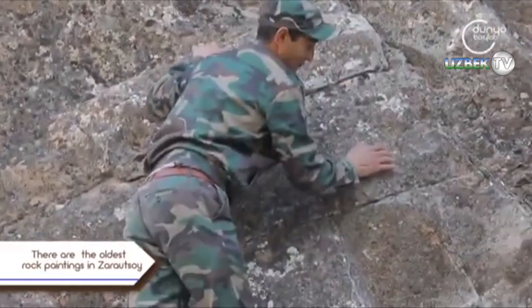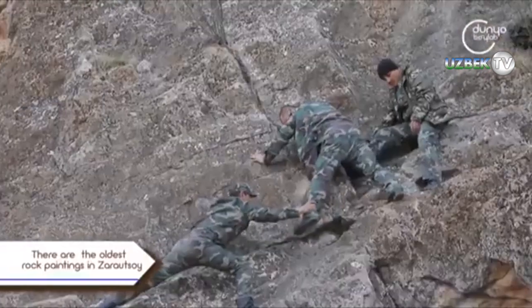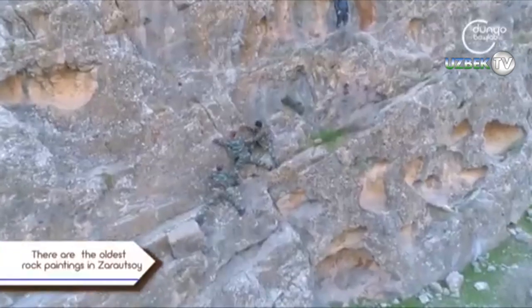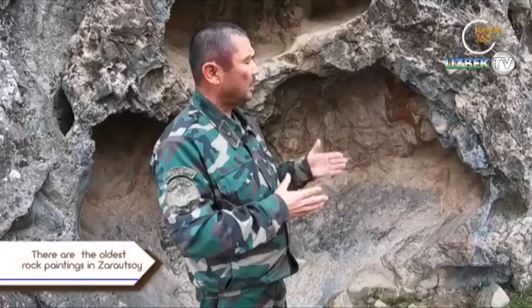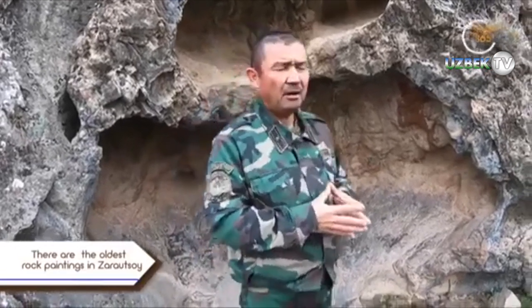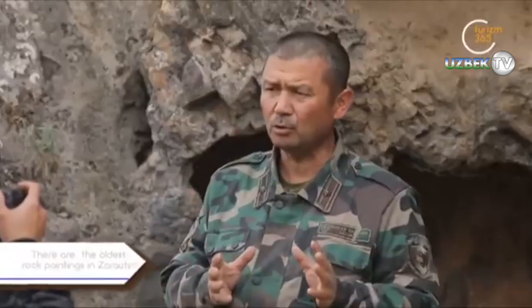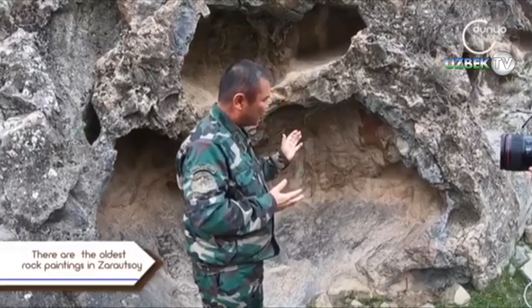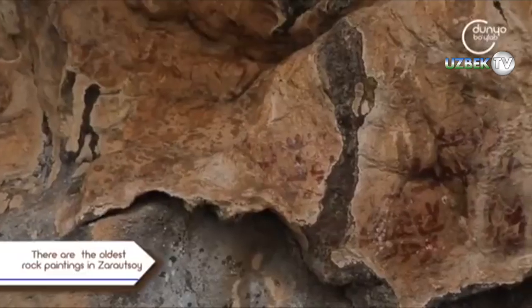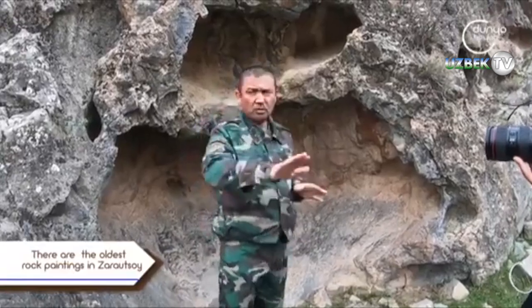Let's talk about the discovery of the Zaroutsoy paintings. The Zaroutsoy paintings were first found in 1939, and in 1940 to 1945 they were studied by archaeologists Parfionov and later by Raginskaya, Farmozov and Kabirov. These rock paintings were first discovered by Ivan Lomayev and his wife Yelena Lomayeva in 1939 with the help of locals. They then reported the photos to Parfionov, then director of the Surkhandarya District Museum. They organized expeditions here in 1942-1943.